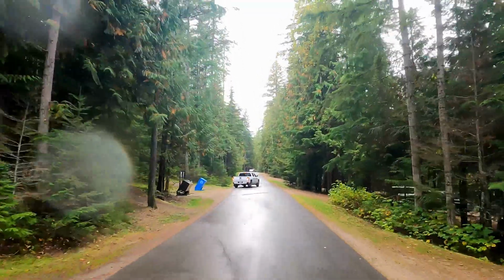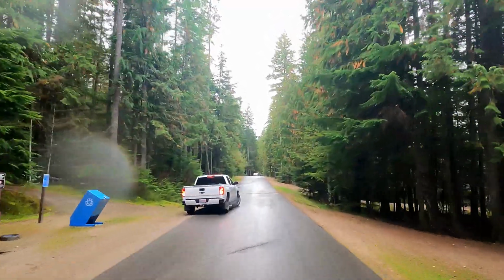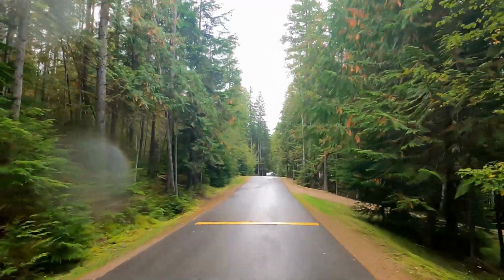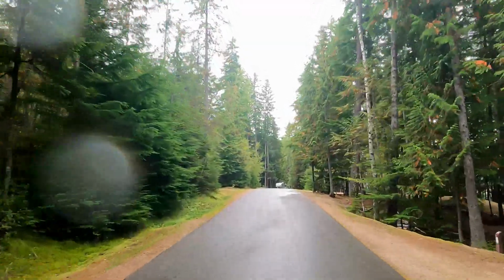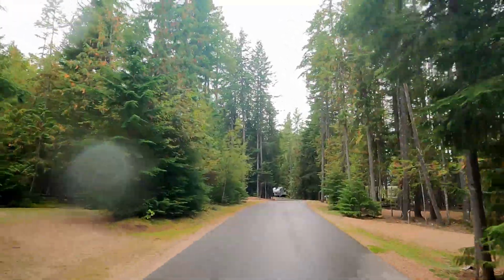It's one of the facility operators, I think, here. No, maybe not. I think they usually drive white trucks. They look after the place, come around, get your money, that sort of thing. I think you can reserve places here as well.